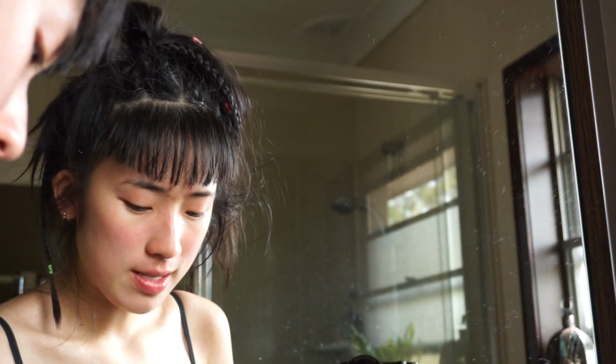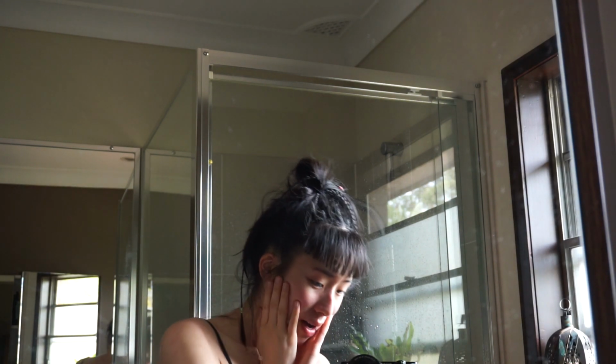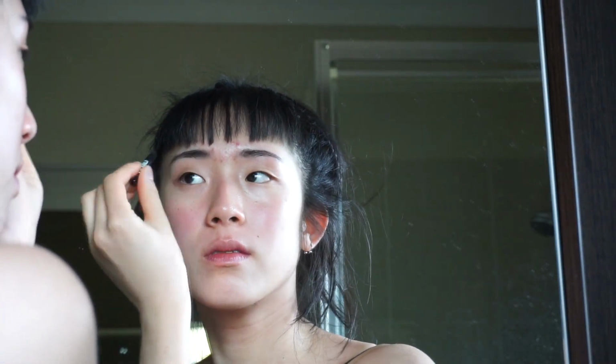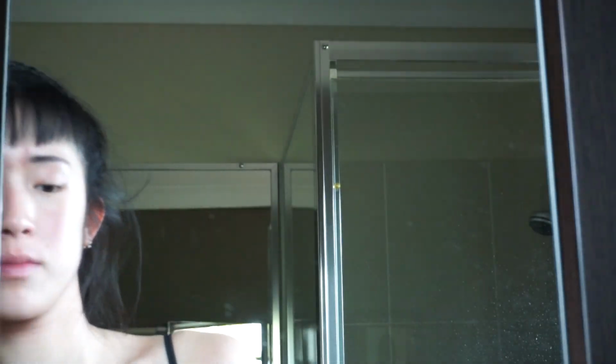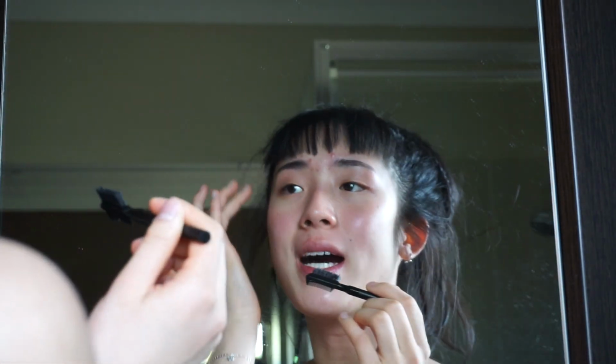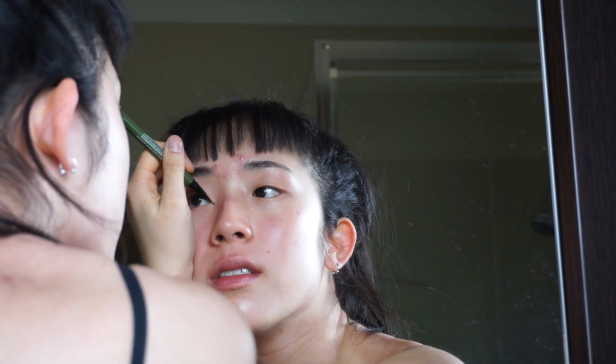Those are the main things I use, and for eyebrow pencils I typically just use a random one that I've had for years. But yeah, I'm gonna do my makeup now. I don't do anything special with my brows. I don't even know if this is how you're meant to properly do brows, but you do what you do. So I'm just gonna do my everyday eyeliner.